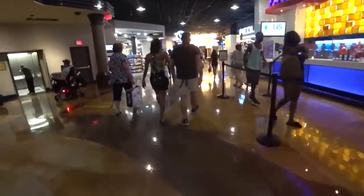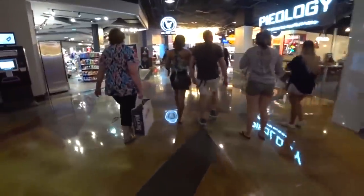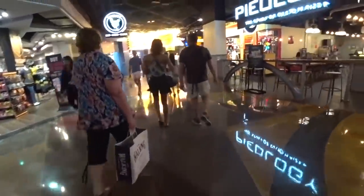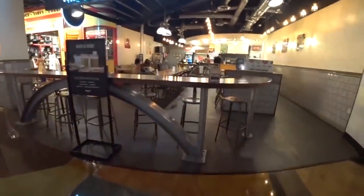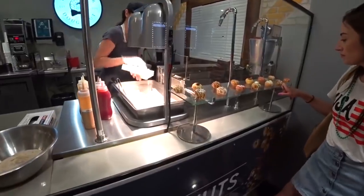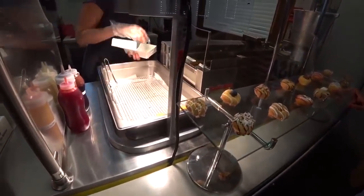The MGM Grand has a food court, and it has an underground on the way to the parking garages that also has some quick bites with a price that's right. Pieology Pizza, the Dapper Donut. These places are quick, cheap, and fun.